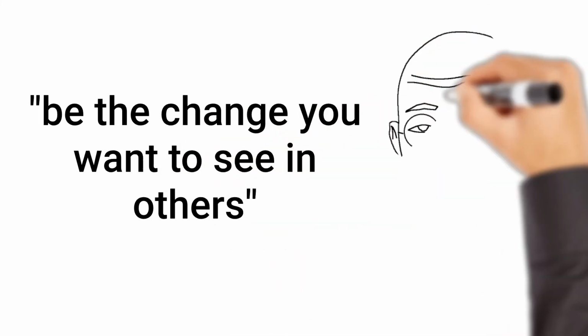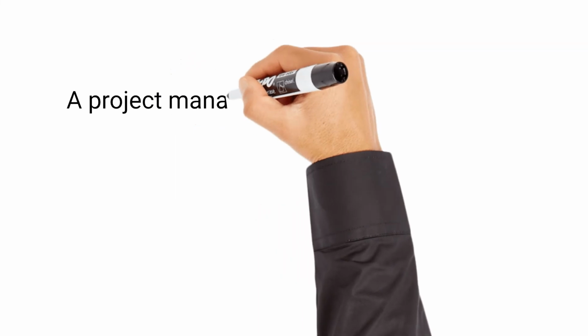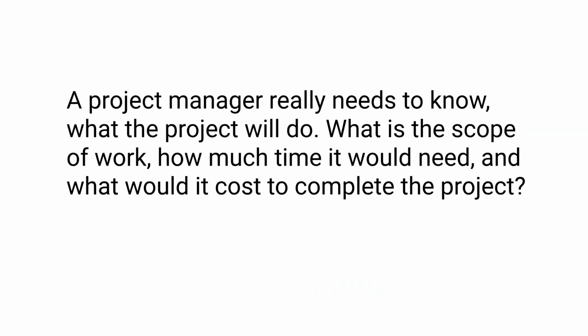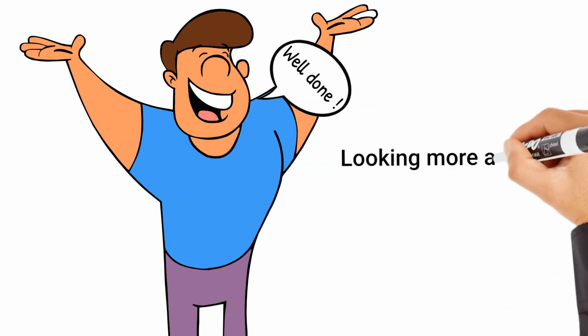Being reasonable and understanding the project goals of the associated business is good enough for you as an IT project manager. Remember, coding would be done by programmers, not by you. As a project manager, you will have to make sure that all project activities are being done as per the plan and set processes. A project manager really needs to know what the project will do: what is the scope of work, how much time it would need, and what would it cost to complete the project.